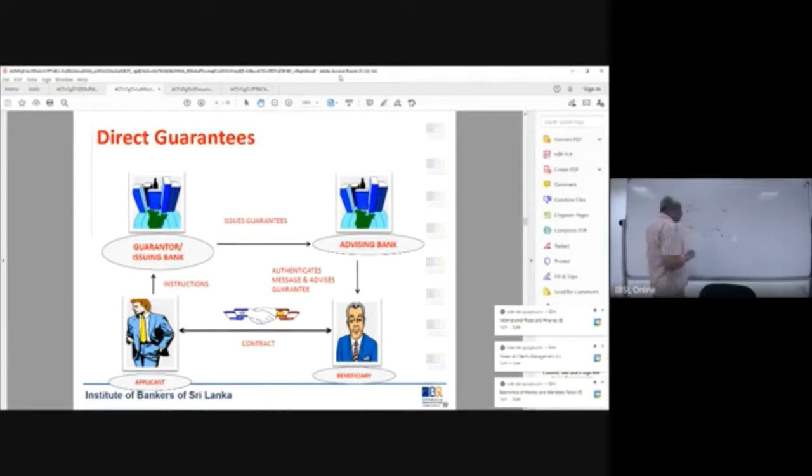The issuing bank, or the guarantor, will send the guarantee to People's Bank. People's Bank is the advising bank. Without a responsibility on their part, they will advise a guarantee, and they will advise the guarantee to the beneficiary. Right?